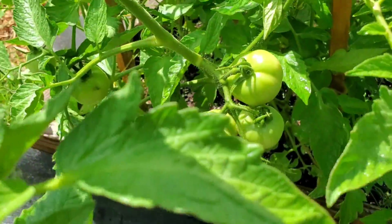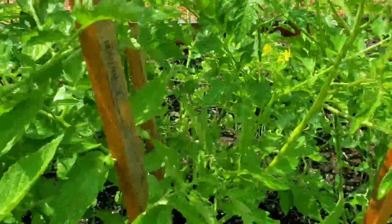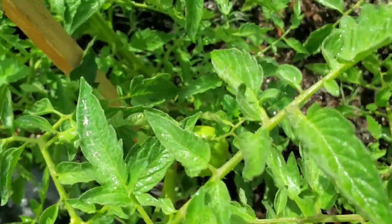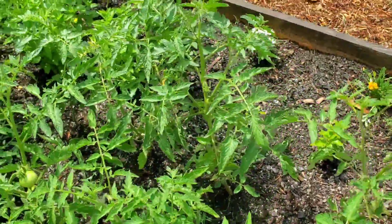These are leaning a little bit, but we've got 6, 7, got some here and there. So we've just got tomatoes everywhere. So look at these big ones. And I've got plenty of different varieties. So I am super excited about all these tomatoes.